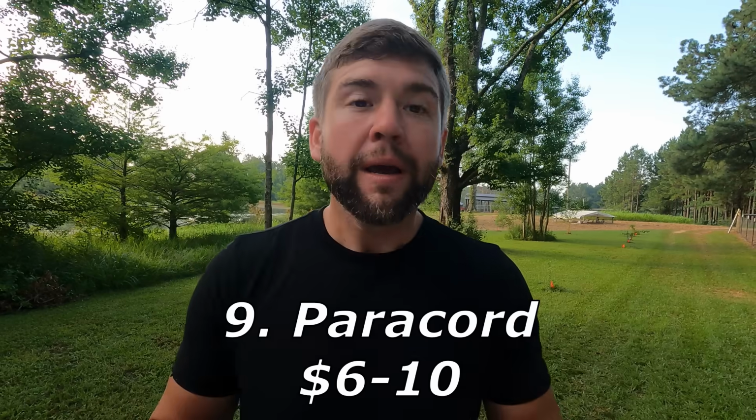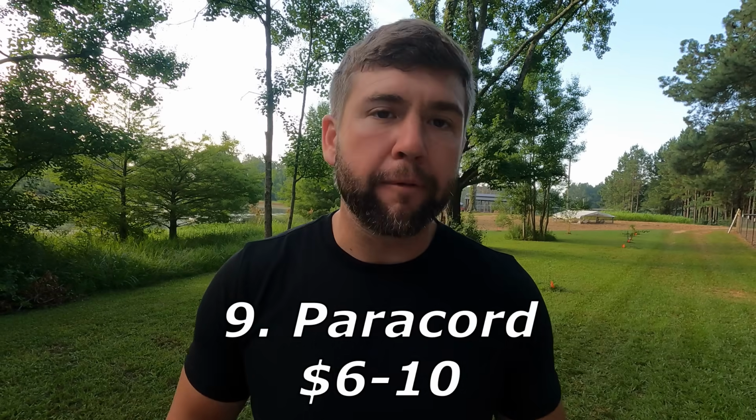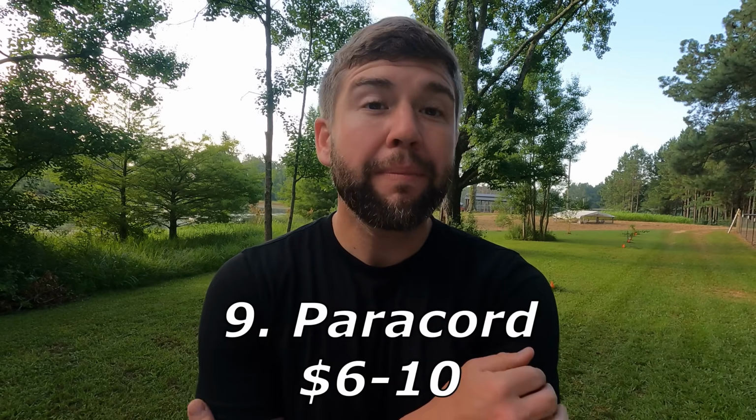Last 2, number 9 is gonna be paracord. Paracord is phenomenal to have on hand. We buy paracord and we have several sets of it depending on the strength that we're wanting. Some thick, some thin, some that are a little bit stronger, some that are a little bit less, depending on what we're doing with it. Paracord is kind of like duct tape. It's a fix-all. I think about so many times we've used it to hang tarps.